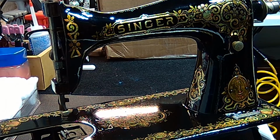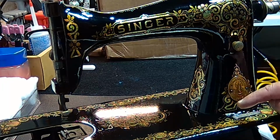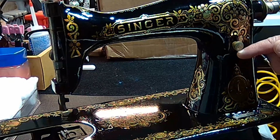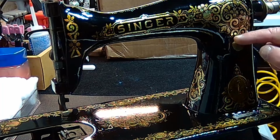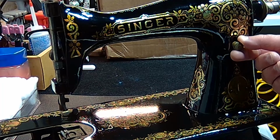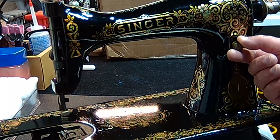I'm going to give you the serial number, and finally, we can put to rest the suspenseful thought of what model this might be. You'll notice that the badge mark, where normally it's going to be set a little bit higher, right about there, and then you're going to have your stitch length controller much larger. Look how small this is. It's probably about 30% smaller than most of the stitch controllers on the Model 66s.